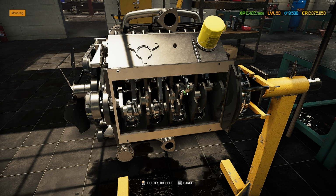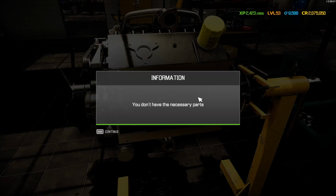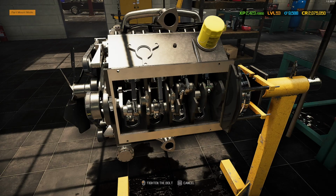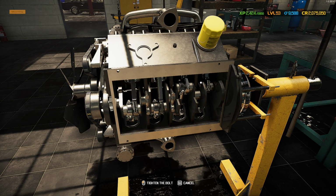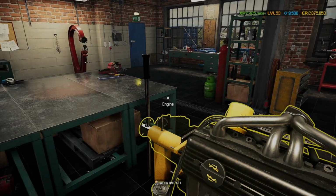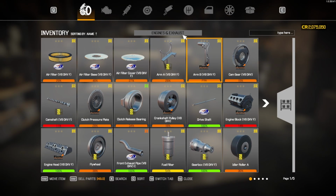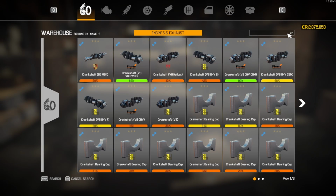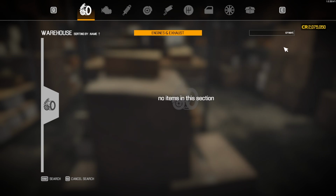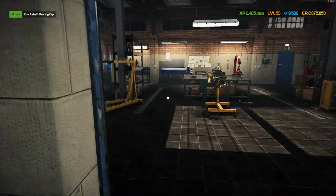donor car for the... Uh-oh. I don't have one. Okay, I'll go find one. That's okay. I got one. I got you. All right. I need a bearing. Crank bearing. Okay. Crank bearing cap. There we go. Done.